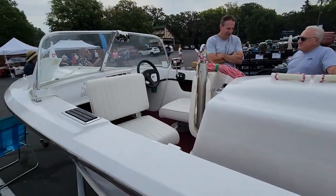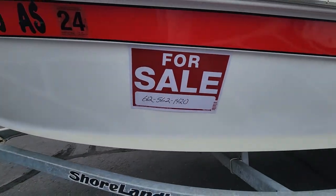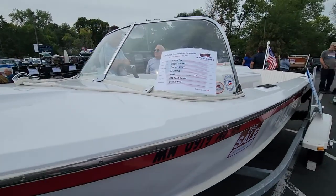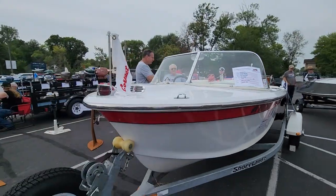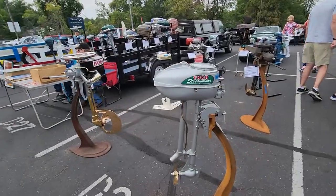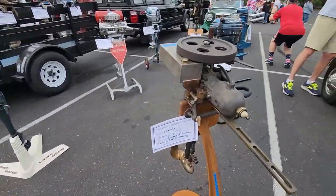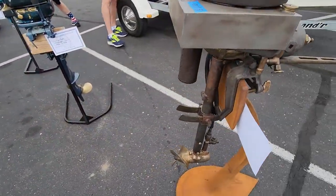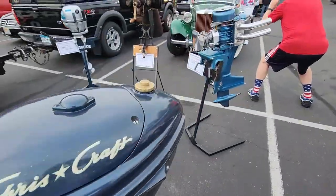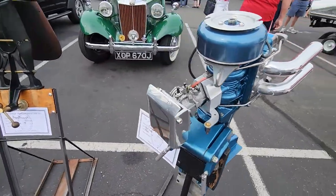It looks like they're selling this one too. There's a number. Oh, actually, I see one more, down the outboard aisle. For sale. Looks like all of these are for sale. Evinrude right here, $6 grand. Wow. Chris Craft outboard. 3,500 for Champion.